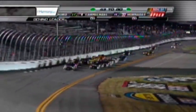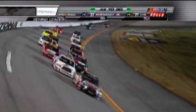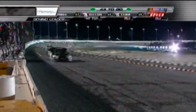Got a great truck right in front of him, and Kyle Busch. So if he and Kyle Busch would work together, they could make their way to the front. Again, Kyle Busch being scored 18 laps down. Matt Crafton has never had a top 5 finish here at Daytona. He's had a couple 8th place finishes.